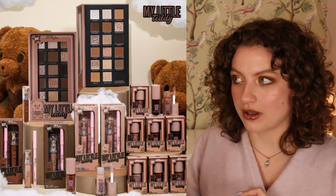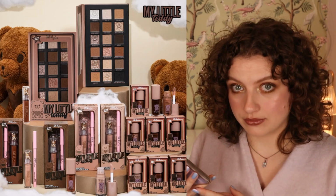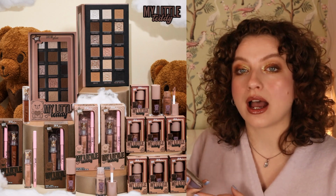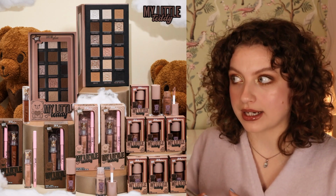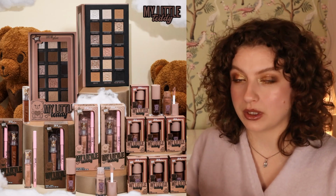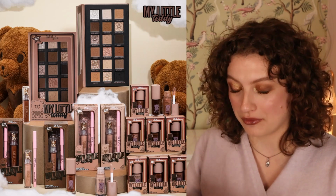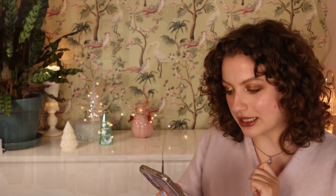But there's so much launching right now, and I already have the Lunar Beauty Day and Night collection coming in. I ordered that on their Black Friday sale. I have the GlossGods collection coming in. I'm buying the Cosmic Beauty eyeshadow palette, and I'm also buying the Singe Beauty eyeshadow palette, and I still have so many to review, so not doing this.